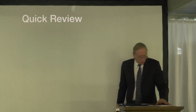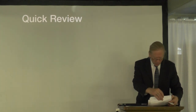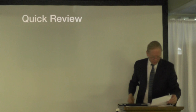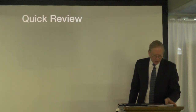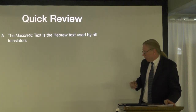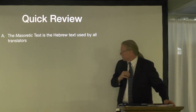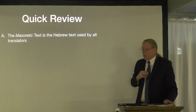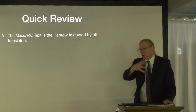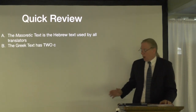If you remember, in a quick review, we talked a little bit about the original text. Do you remember we talked in our first session a couple of weeks ago that the Masoretic text is the Hebrew text that we use to translate the Old Testament of the Bible. All translators use this. There's 100% agreement on this. There is no other option.